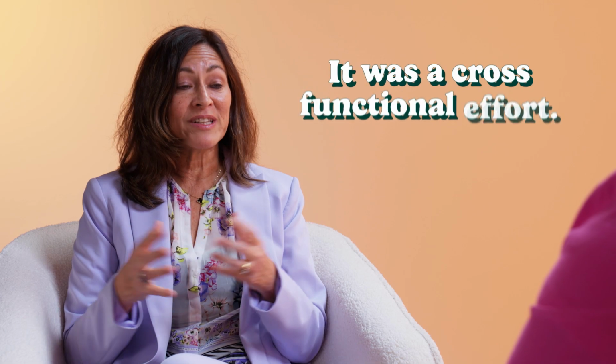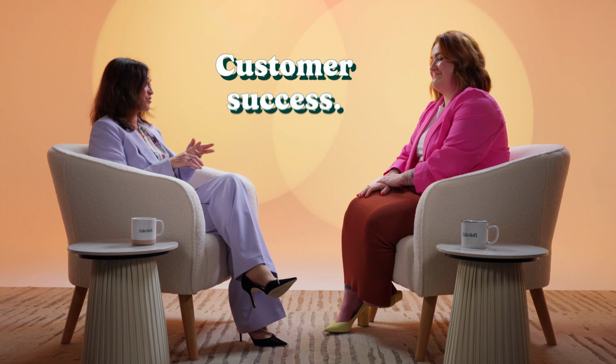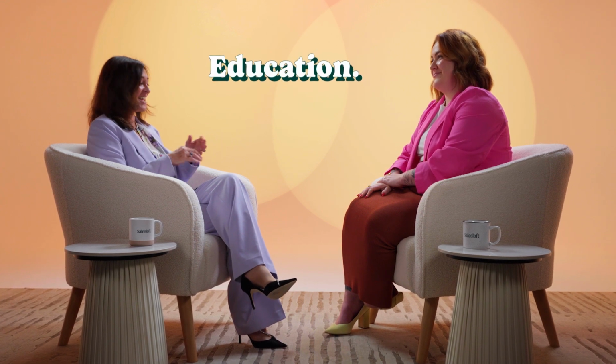But this isn't just one person or one team. It isn't just about the consultants and what they do, but it was really a cross-functional effort. We brought multitudes of teams from marketing to customer success to consulting to education, engineering. I'm probably missing teams that all came together and whiteboarded what we wanted that experience to look like, where we were today, where we wanted to be, and how do we get there in a crawl, walk, run rate. So that was the first part.